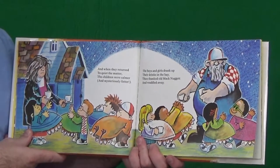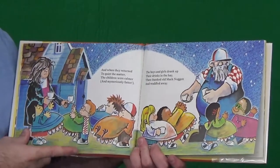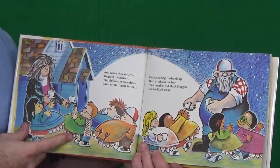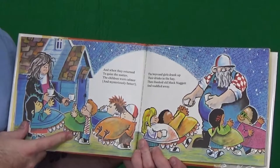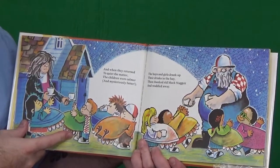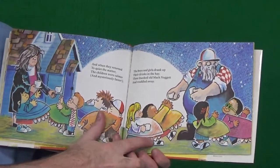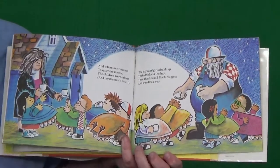And when they returned to quiet the matter, the children were calmer and mysteriously fatter. The boys and girls drank up their drinks in the hay, then thanked old Mac Nugget and waddled away. How do you think they got so fat?